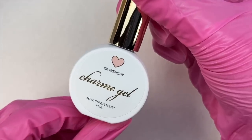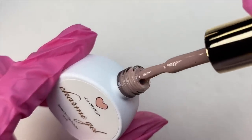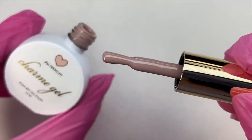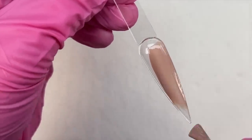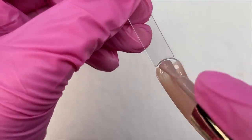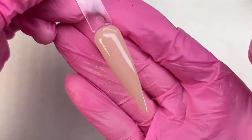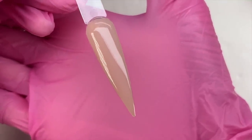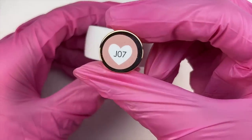For the first three colors, these are more of a milky nude gel polish. I have been recently obsessed with milky nude shades. I don't know, there's just something about them that I think look so cute. I used to not like milky nudes or milky colors in general like this, but recently I have come to love them. I think a milky nude for a nail bed color just makes it look more like a cover color and just looks like your natural nail bed. I just really like them. I think they are super cute, and these three colors here were absolutely gorgeous.